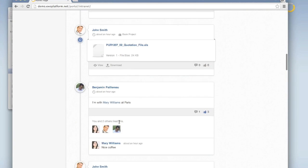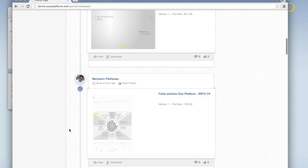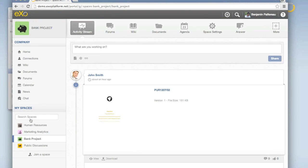So the collaboration coming from your network, the people you're connected with, as well as activities from your projects. When I talk about projects, I talk mostly about spaces. This is the way to work together in the platform. Just to take one example, I will go in the bank project.